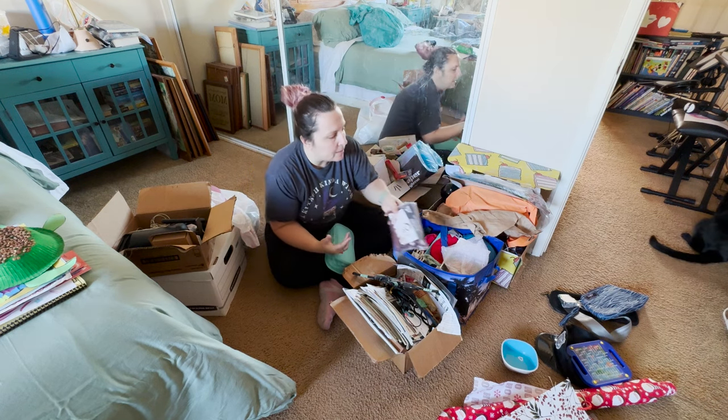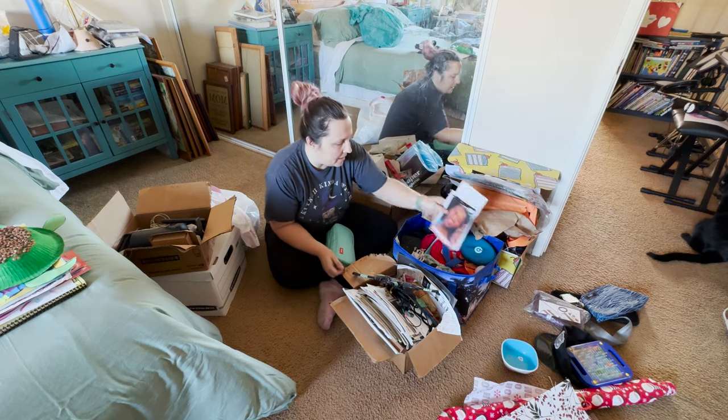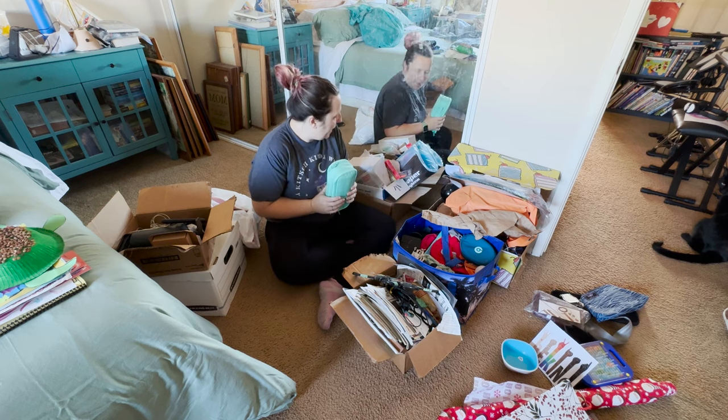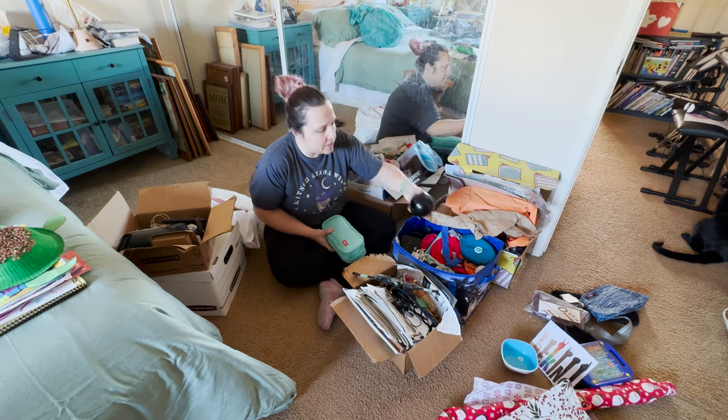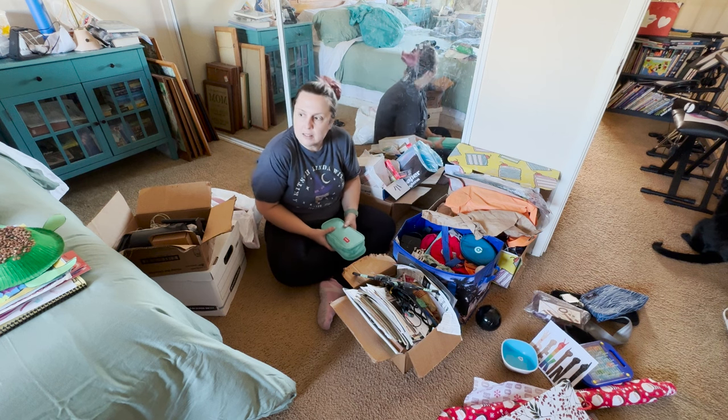Ooh, I gotta put that in my workout stuff. I'm actually excited about that. My ankles won't be excited about it. Oh, this is my box of pens. Kids' Magic 8 Ball. I don't want that to live up here.